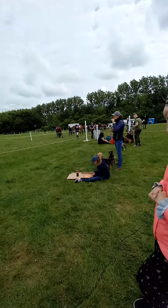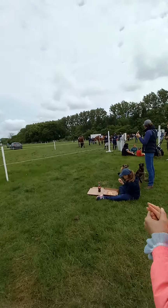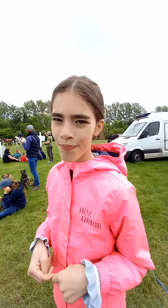Show jumping. So yeah, doing some warming up, some exercises for some show jumping, because we've seen some cross country. We might see some more in a bit, but now it's show jumping time. We tried to get the best spot possible so we can watch it.